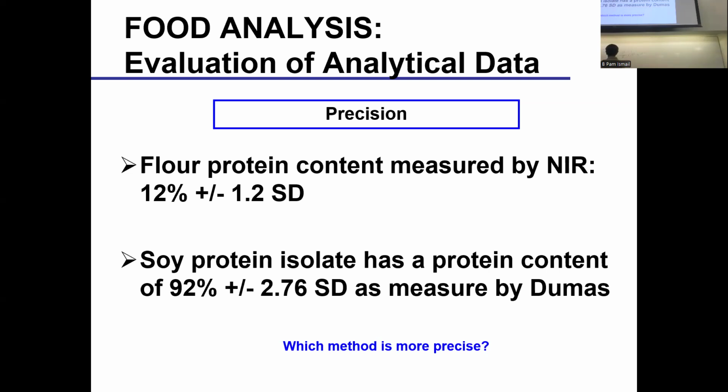Now the other one, the CV for the method, do the math. What's the standard deviation divided by the mean? So it's 2.76 divided by 92% times 100. What is your CV here? 3.2. There you go. Now, which one has better precision? So that's where coefficient of variation plays a big role, and we'll point it out to you in all future labs.